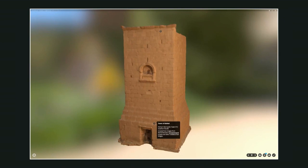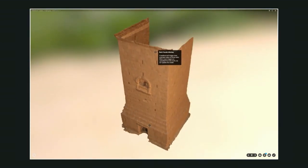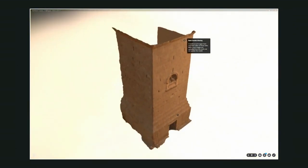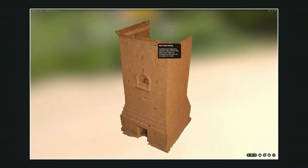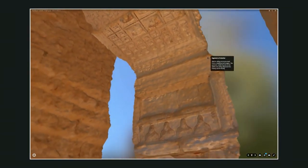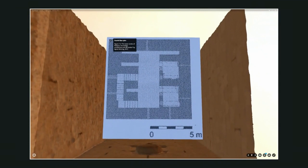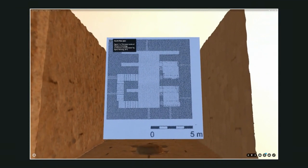Here's an example of one of the tower tombs that was destroyed in Palmyra. Using Sketchfab's online viewer, we can show that we have reconstructed three parts of the exterior of the tomb. But we also have photos of the inside, so we're beginning to create a reconstruction of the wall and the ceiling. Archaeologists worked there for many, many years, so we also have architectural drawing plans of this lost heritage.